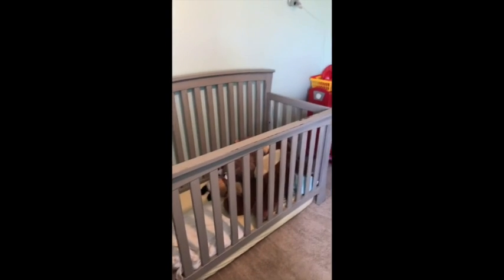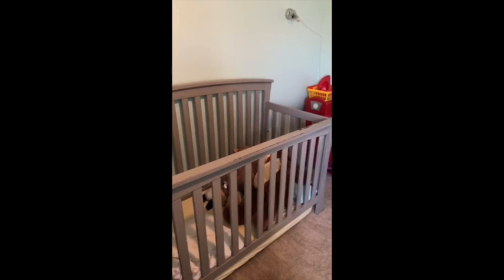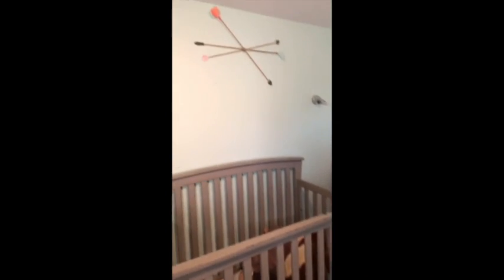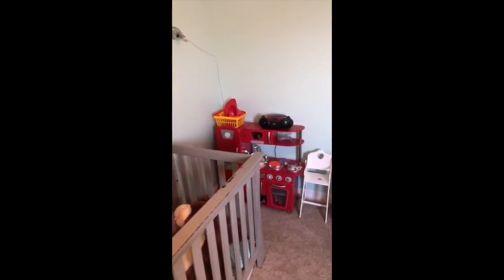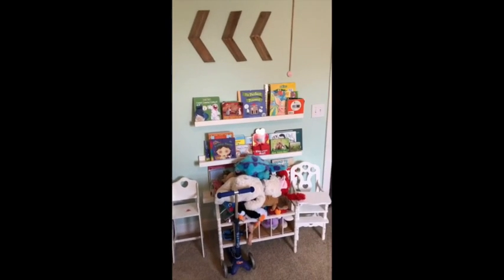Then her crib, I painted it. She's 3 years old and still in a crib. She's very wild, so I'm not looking to take her out of it anytime soon. I made these arrows. I really wanted the arrows, and the tutorial for this came from the same place as the deer head. And then her kitchen is over here, and I made these wall shelves, and I love them.